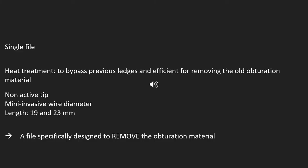If I talk about the features of the HyFlex Remover, it can be used as a single file system to remove the gutta-percha from the canal. It has a proprietary heat treatment to bypass any previous ledge which is present in the canal, and it specifically removes the obturation material from the canal. It doesn't alter the anatomy. It has a non-active tip, and it has a single wire diameter, and it is available in lengths of 19 and 23 mm.